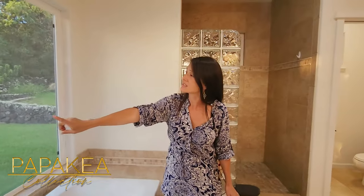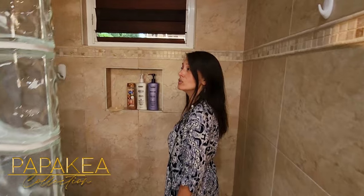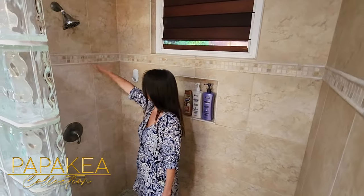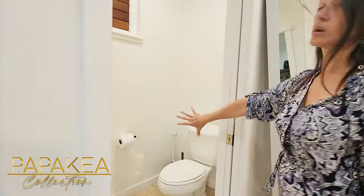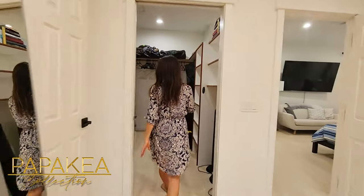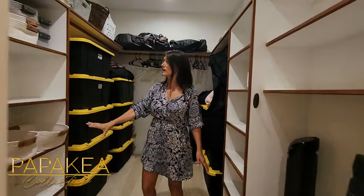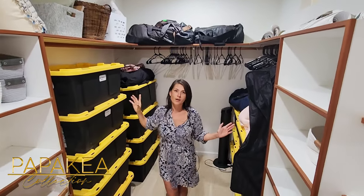Beautiful green grass, we have our rock work, full privacy from our neighbors. And right over here, we have a separate walk-in shower. Lovely choice of tile, privacy glass, wonderful attention to detail throughout. Over here, we have a separate toilet area, and we have a full walk-in closet right over here. Lots of storage space, tons of shelves, plenty of closet room.